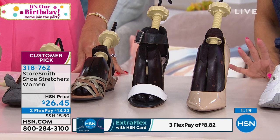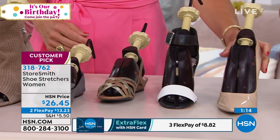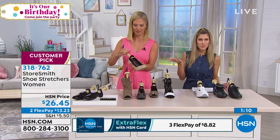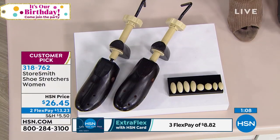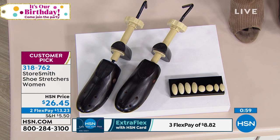Here's how you order. You select the size, women's 5 through 8 or women's 9 through 11. We have interest-free payments available for you. How does that work? It's $13 and change on your charge card. That's your Visa, your MasterCard, your PayPal, your debit card. You're getting both shoe stretchers and the 8 nodes to come directly delivered to your door.